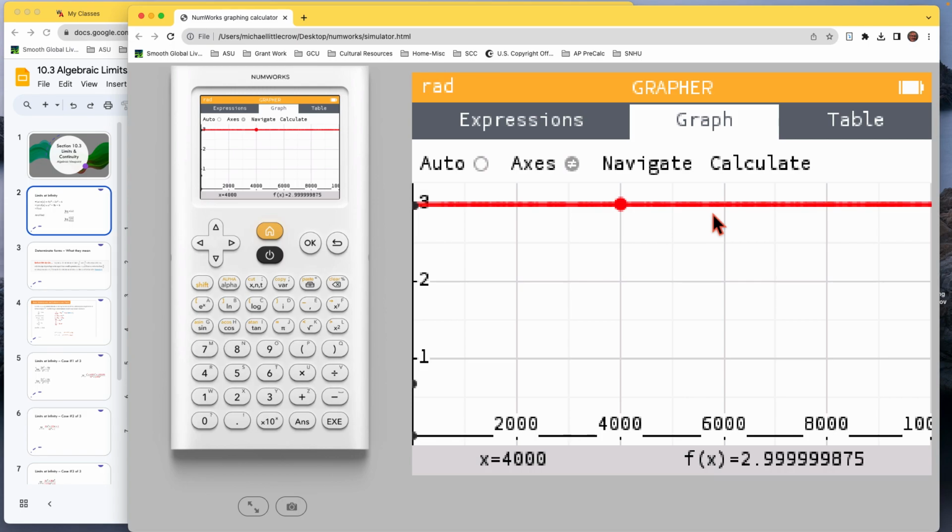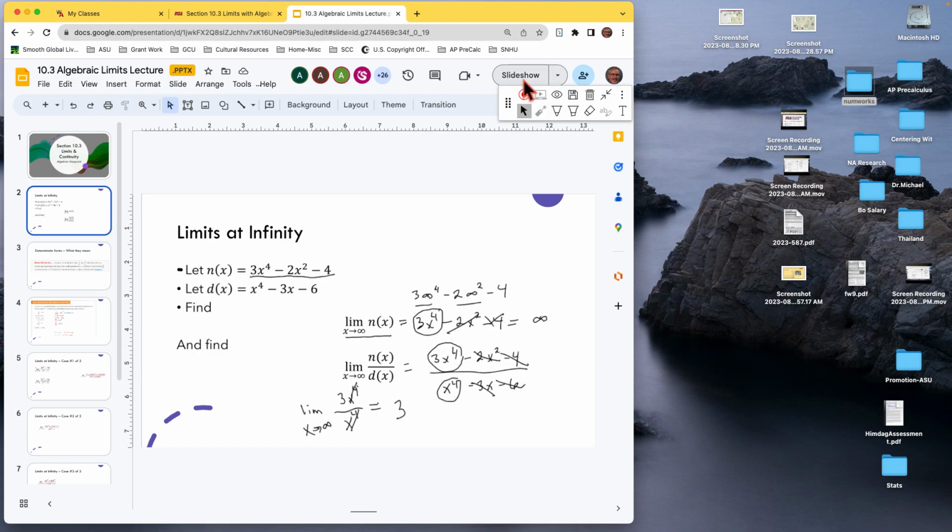Okay, so are we okay with that? The limit is 3. Y is going to 3 as x is getting bigger and bigger. You go to window, and there's going to be an x minimum, x max, y minimum, y max. On the TI-84, you take the x max and make that big: 10,000, 100,000, a million, whatever. You'll see the graph is just going to go to 3. If we were able to get out to infinity, y would be sitting there at 3. Good. So we'll put that down and come back to our slideshow.